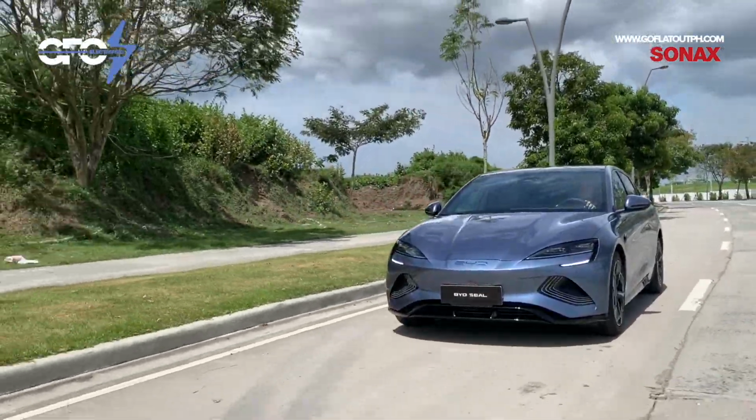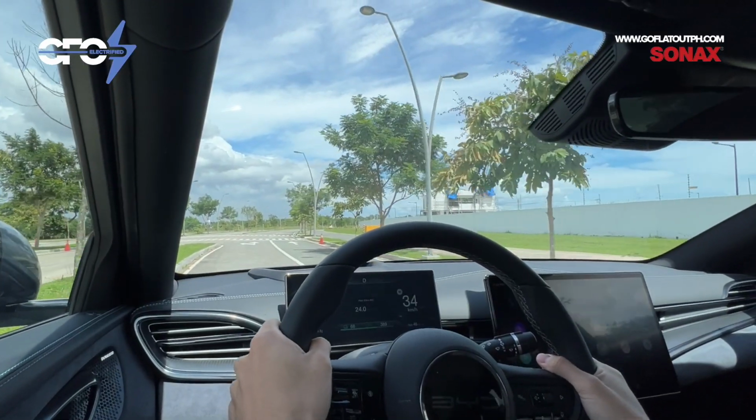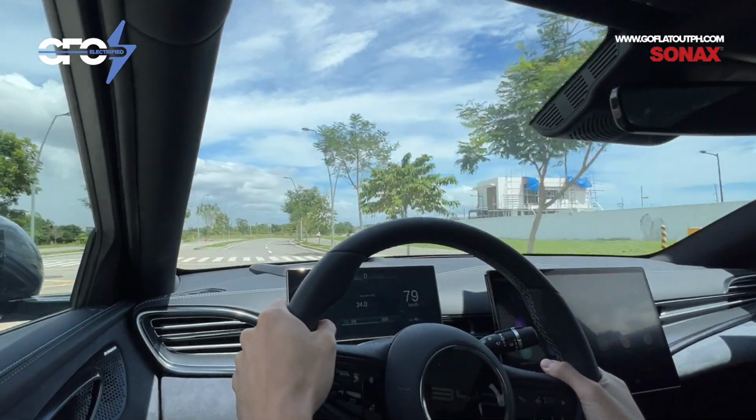I love the power delivery. So, typical electric car, it's the usual instant torque nga. The torque is delivered instantly. You don't have any gear change to think of or basically any engine to rev. So, it's delivered in an instant.